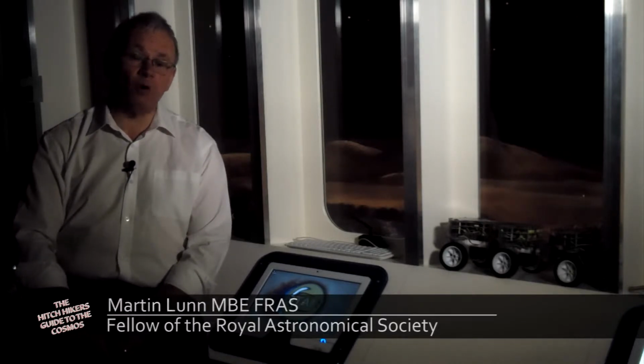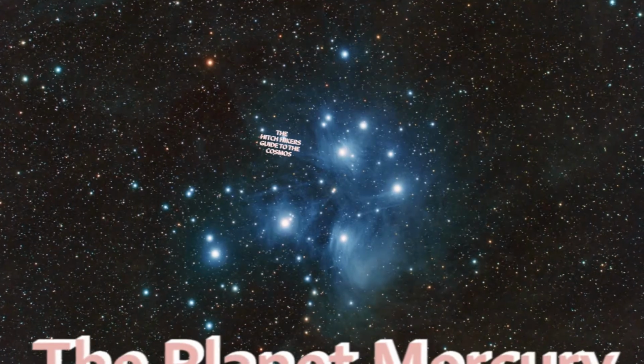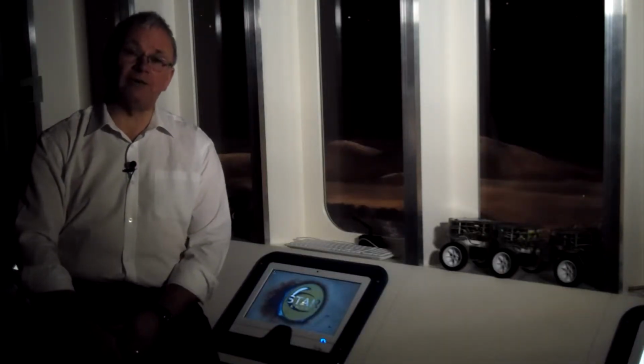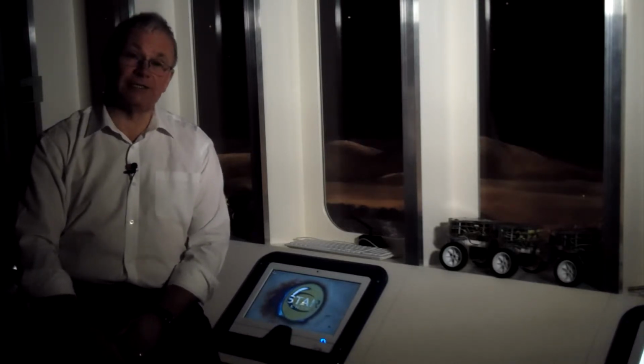Today we're looking at the smallest planet in the solar system, the planet Mercury. Now, because Mercury travels very quickly around the Sun, it's referred to as the messenger of the gods. Mercury is now the smallest planet in the solar system.